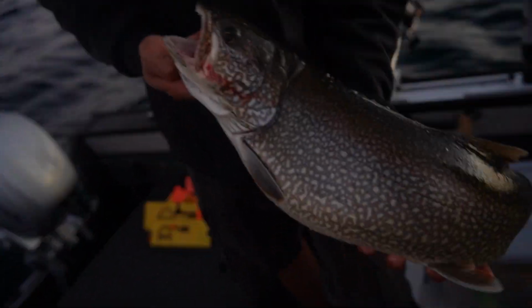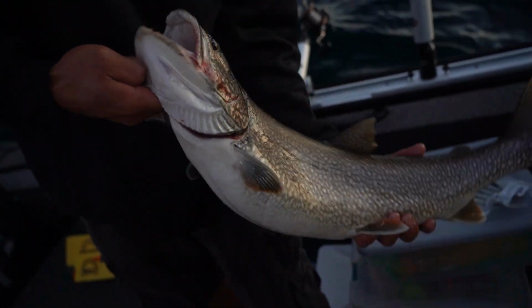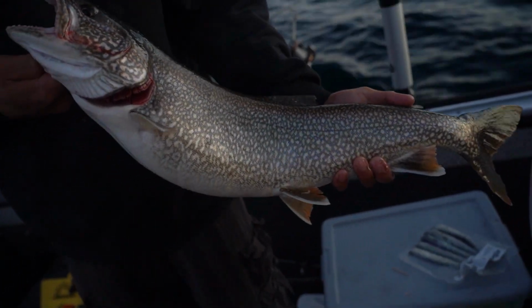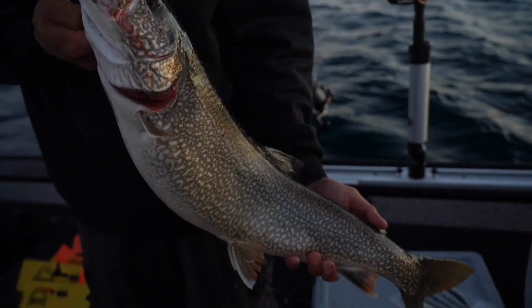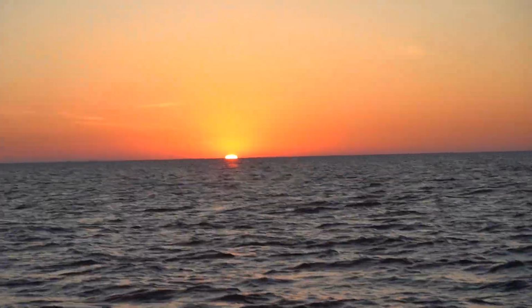Look at that one. Travis has got a healthy Straits area Laker, just doing what Lakers do, and that's move around. We'll get this sucker set and we'll talk to you a little bit as the sun comes up about what we're doing here today.